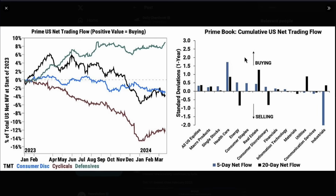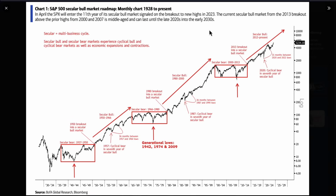Prime US net trading flow. Interesting chart here showing some cyclicals improving and defensives overall improving. Will that continue? Well, we'll find out. This is just one piece of data, of course. Are we in a bull trend? Well, of course, the data suggests we are, and generally speaking, they last quite a lot longer.